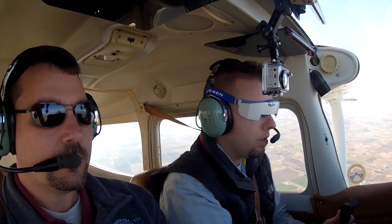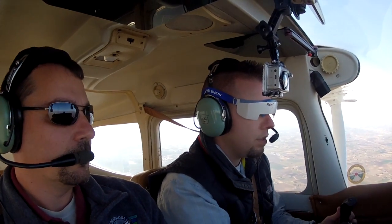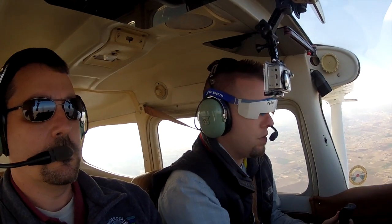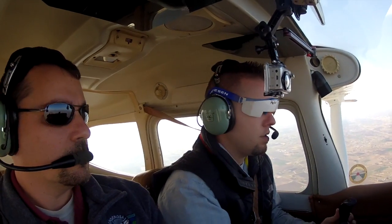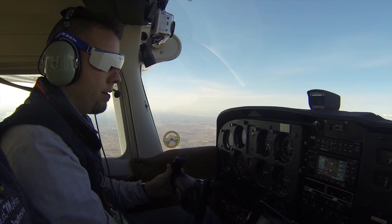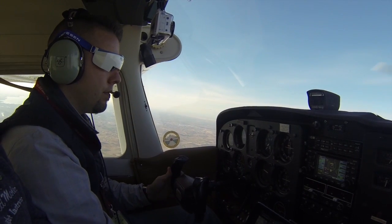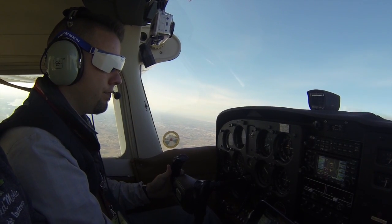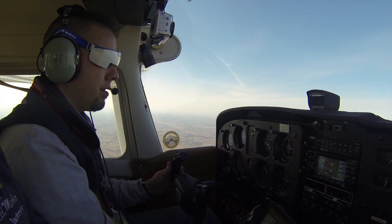So we're still a little bit to the right, so we're gonna come back over here to the left. That's 0.4. Set up a direct to the VOR here on your Mini. You did? Yep, got the little blue airplane following the little pink line. Nice. Okay.